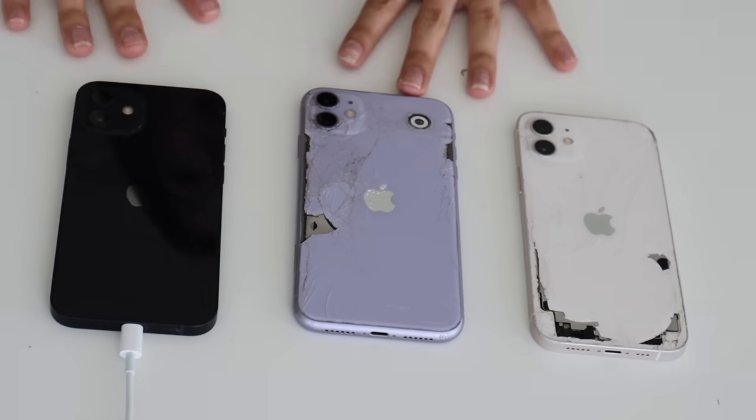Here are all of our broken iPhones that we bought. In total, we spent $150 on these three phones. So now let's go get them repaired.